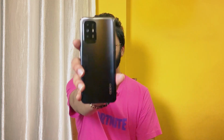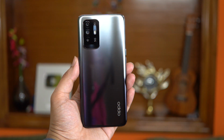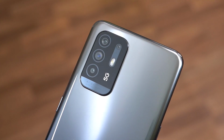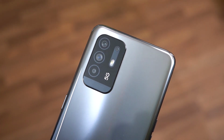You're watching Mr. Phone, and right now I have with me one of the best looking mid-range smartphones that money can buy right now. I'm talking about the OPPO F19 Pro Plus 5G. Now, this phone is not just about good looks, but the general overall performance of this device has also impressed me. And since this is an F series smartphone and the main focus of the F series has always been the cameras, a lot of emphasis has been put on the videography features of this smartphone.